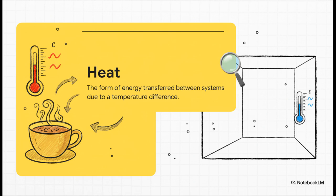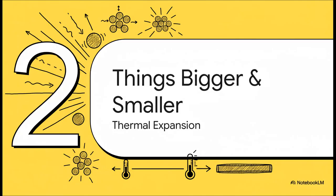Think about a hot cup of chai sitting on your table. It cools down, right? That's because the heat is flowing out of your hot chai and into the cooler air in the room. Simple as that. All right, now that we know heat is this moving energy, let's see what that energy actually does to things.